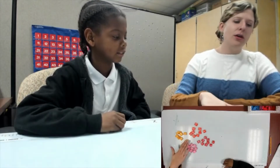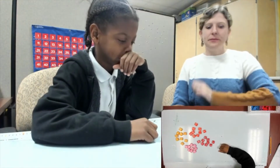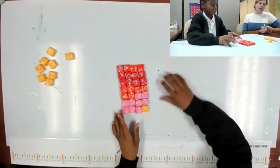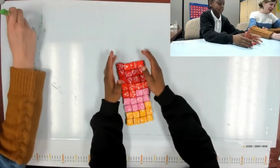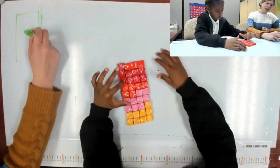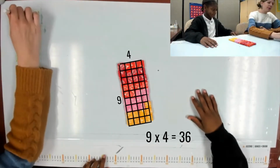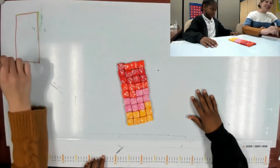How do you think you could arrange them into a box shape? I was right. You were. How many rows are there? 9. No, oh. 1, 2, 3, 4, 5, 6, 7, 8, 9. Yeah, I was right, 9. Oh, 9 rows of 4. Okay. So I'm going to record your thinking over here so we can figure out how many different ways we can find.